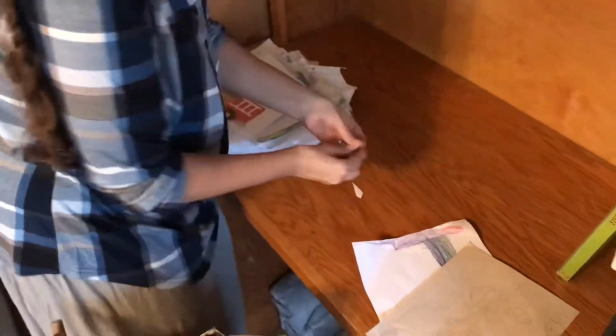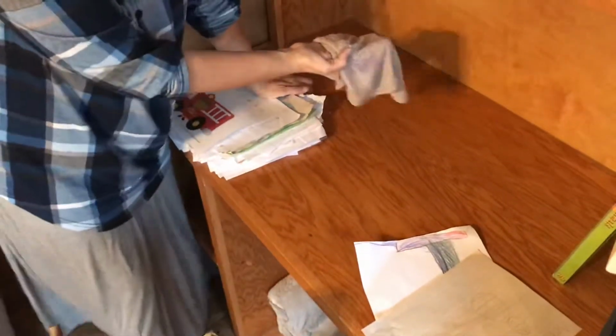Oh, look, stuff. Stuff. And more stuff. Where'd my washcloth just go? Oh, you have it. I think someone might be waking up.